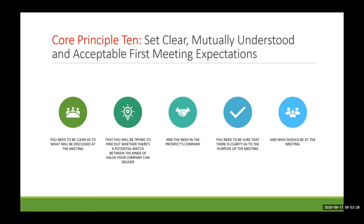And here's another important part of prospecting: setting clear, mutually understood first meeting expectations. So you've got to determine the agenda. That agenda is to some degree dictated by what the prospect is looking for, but make sure that we all understand what this phone call or this meeting or this presentation is going to be about. In the end, we're trying to find out their needs, how we can solve their pains, how our products and services fit into those needs, and making sure that we have everybody that needs to be at that meeting.